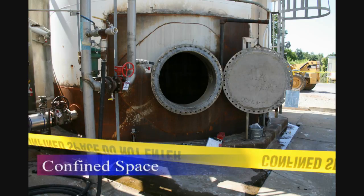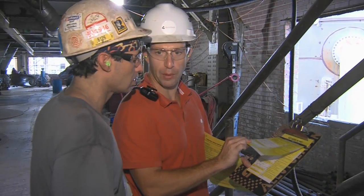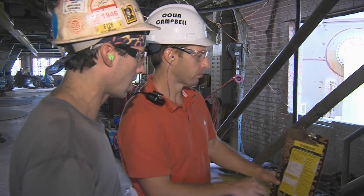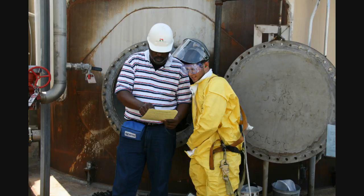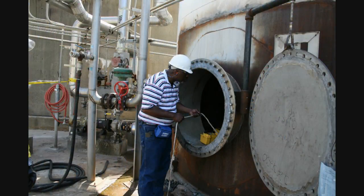All work in a vessel or confined space is governed by OSHA's Confined Space Standard. Compliance and training is the responsibility of the contractor. A confined space entry permit must be present at the point of entry. The contractor must supply a qualified attendant at the entry point to continuously monitor the entrance in the confined space. All entrants to the space must wear a safety harness with a tagline. The attendant is not to enter the space for any reason. The attendant is responsible for sounding the alarm in the event of an emergency.